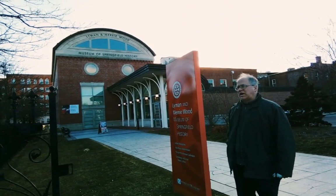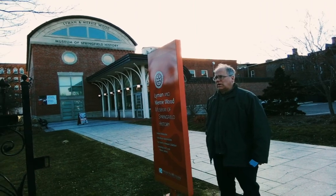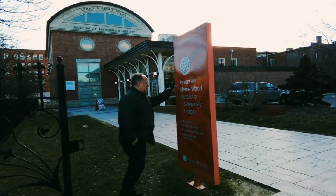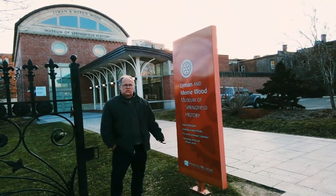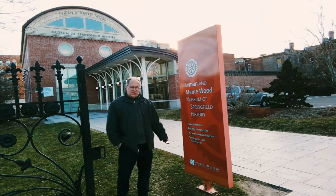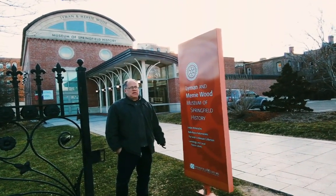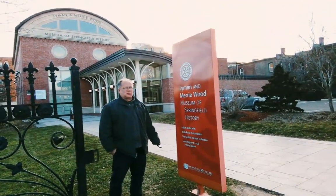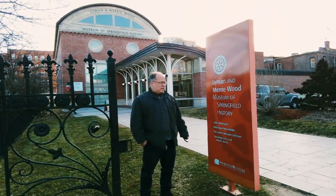Massachusetts, Springfield Museum. We're going to go by the outside of each one, and we'll tell you somewhat what they do. And we're at the Wood Museum of Springfield History, and inside they have the history of motorcycles, especially Indian motorcycles, which were the first motorized motorcycles, and they were made in Springfield. And then the Rolls Royce cars, they have others that are made in the region, like in Chicopee and Springfield.